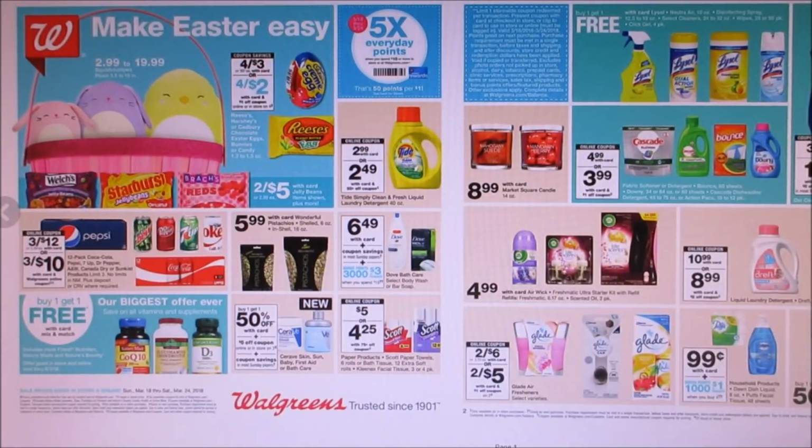Dove body wash, Dove men's care. I know we're going to be getting quite a few of the Dove products coupons this Sunday. So it's $6.49 plus the coupons, and then if you guys spend $15 or more, you get 3,000 points. I kind of like stocking up on Dove. I don't use it enough, but I kind of want to stock up on it.